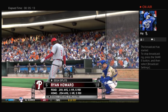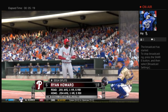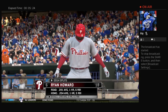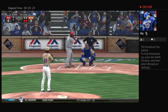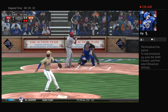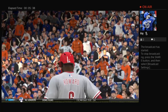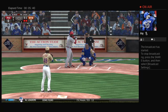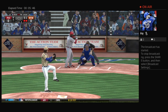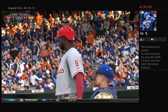Ryan Howard will have his first opportunity now as it comes with the bases empty here in the top of the first. Now a swing and a softly hit ground ball. This is foul for the first strike. That's over, but low. It's a ball and a strike.